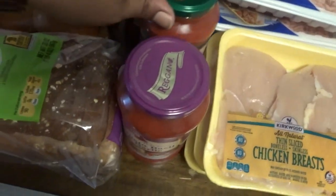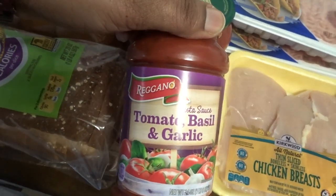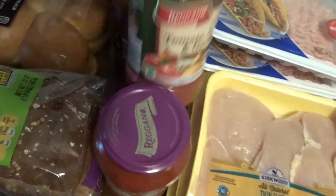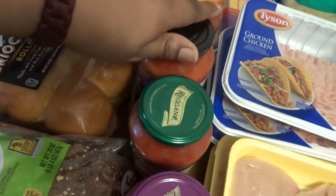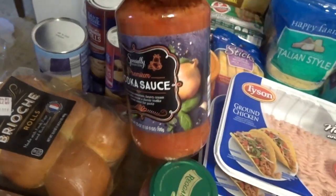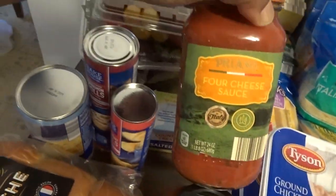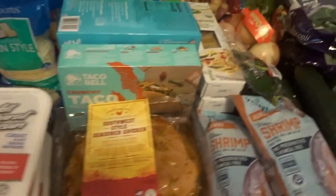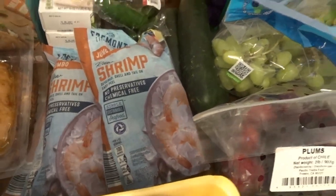And Connor really likes pasta, so does his dad, so I always get several different sauces just to have in the pantry for different recipes. So we have different ones. We have a pantry, I just don't use it as a pantry, but we have one.